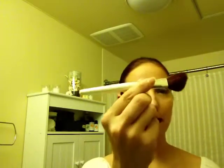And I am using a bronzing brush. I prefer this one over the blush brushes that are really big and spread it everywhere really quick. Smile.